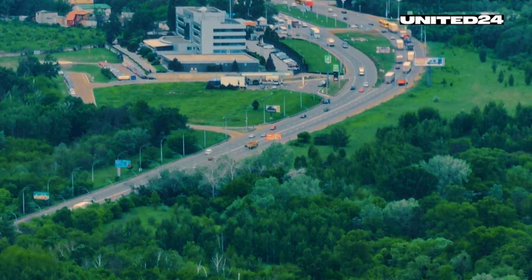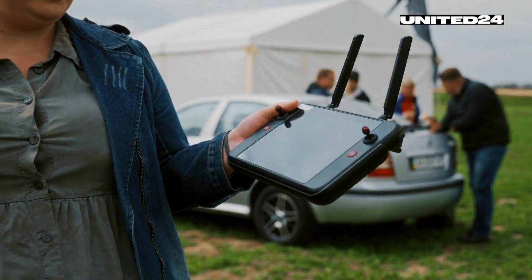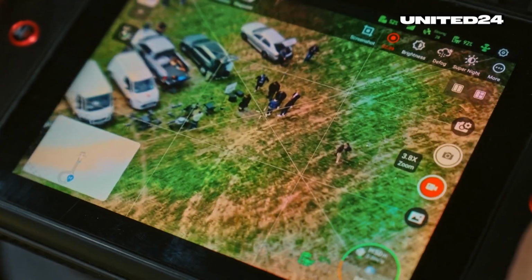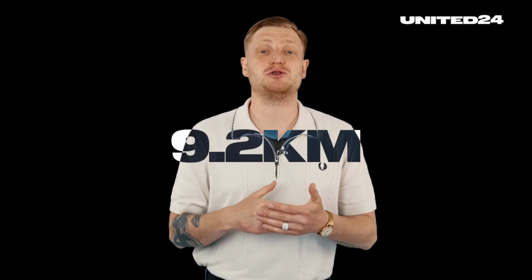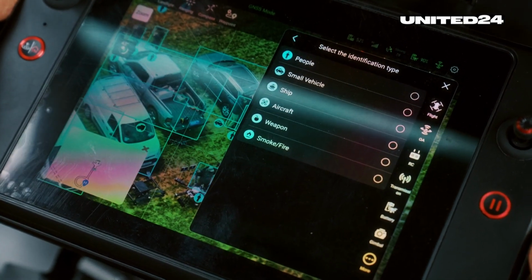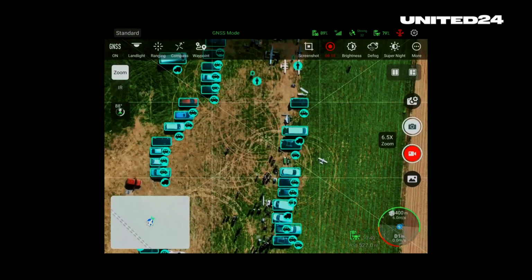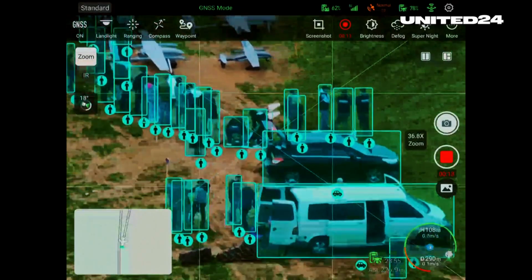Its most distinguished feature is the camera, however. Thermal imagery, 50x zoom. The controller is in full HD, and it's operated by its own homegrown Autel app, which helps to protect it against any kind of electronic intrusion. You also have a stable signal of up to a distance of around 9.2 kilometers. The Evo Max 4T's camera can also differentiate between humans, cars, and buildings. That's not all, it can also recognize camo, meaning it sees the difference between civilians and military personnel in vehicles.